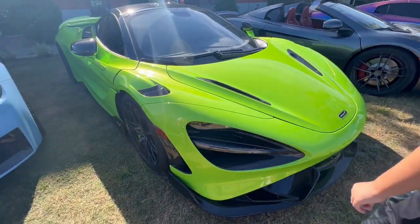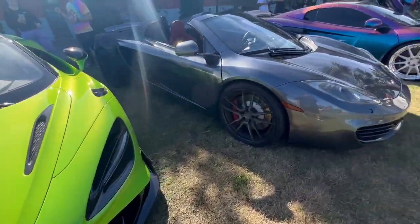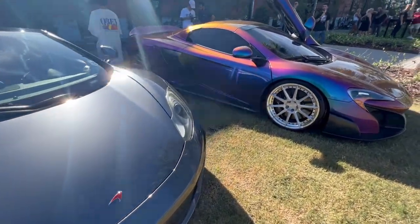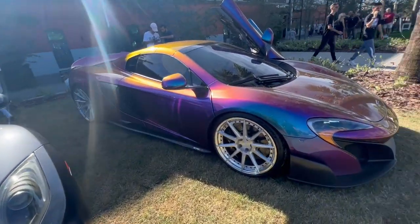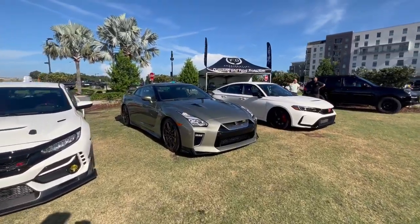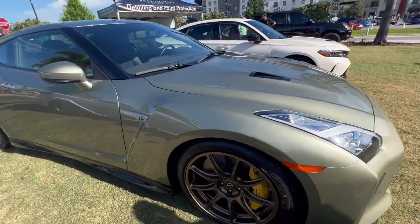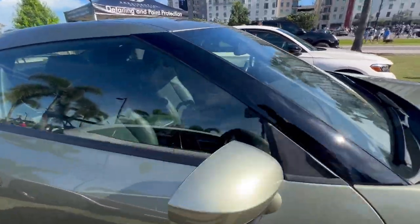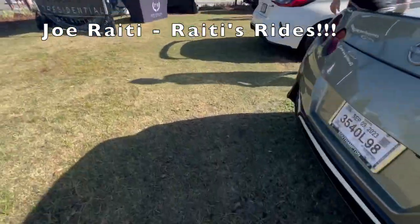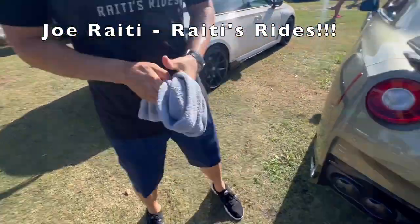McLaren, Evan, look. You don't like McLarens? Look at this one. Look at the color on this one, dude. Hey, that's Julian's diamond. Hey, Joe. Hey, how's it going, man? Nice meeting you, man. Hey, doing good, man. You mind if I take a picture real quick?